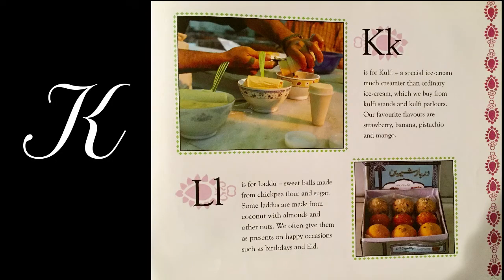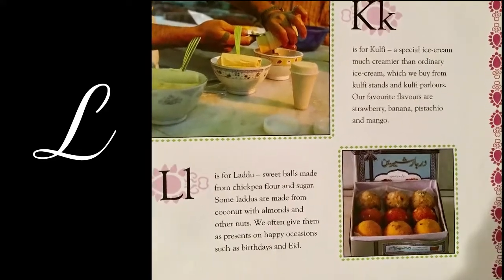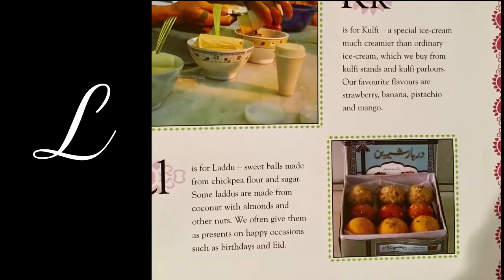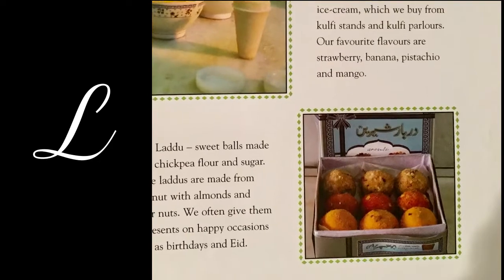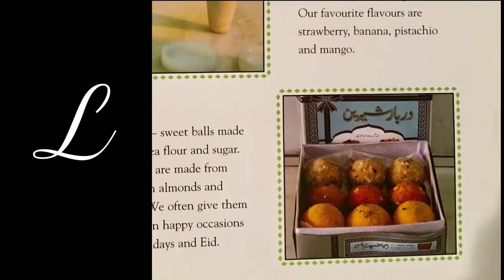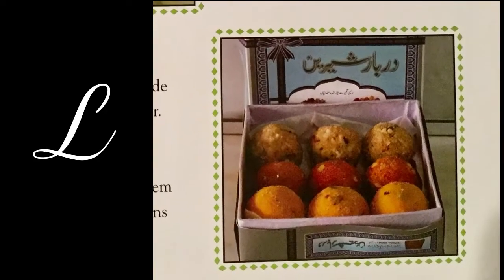K is for kulfi, a special ice cream, much creamier than ordinary ice cream, which we buy from kulfi stands and kulfi parlors. Our favorite flavors are strawberry, banana, pistachio, and mango. L is for laddu, sweet balls made from chickpea flour and sugar. Some laddus are made from coconut with almonds and nuts. We often give them as presents on happy occasions, such as birthdays and Eid.